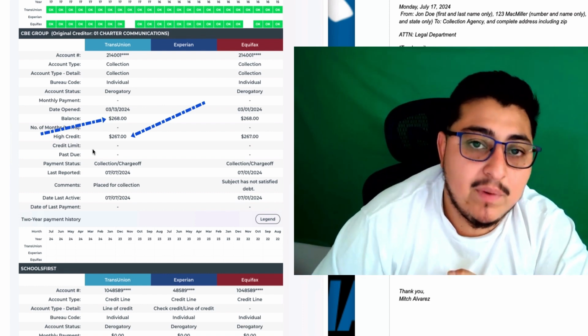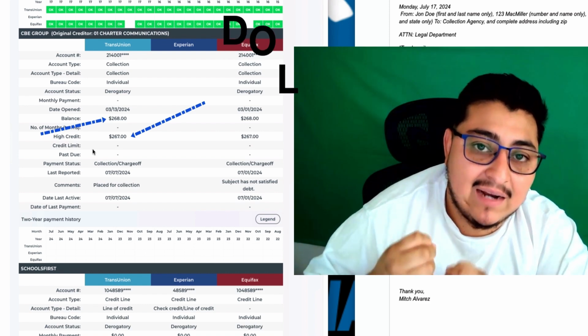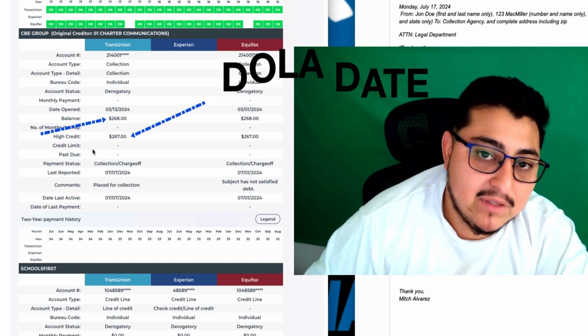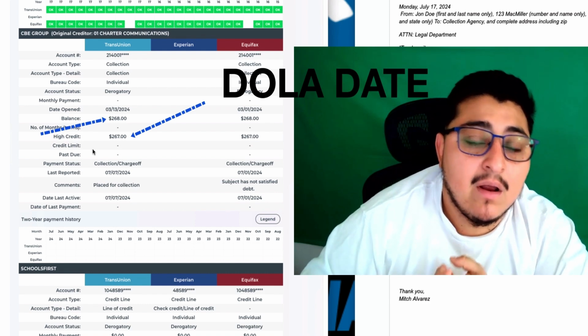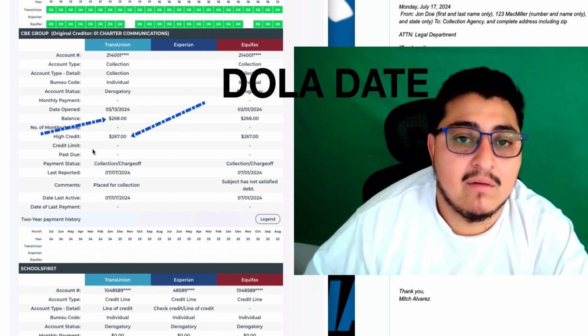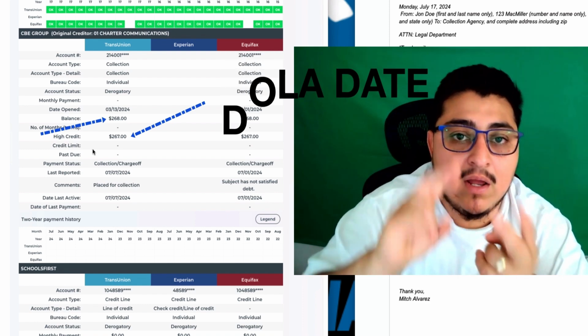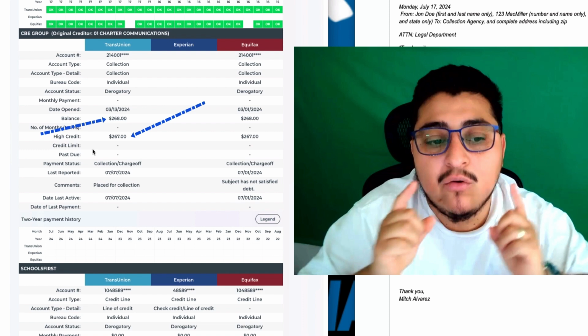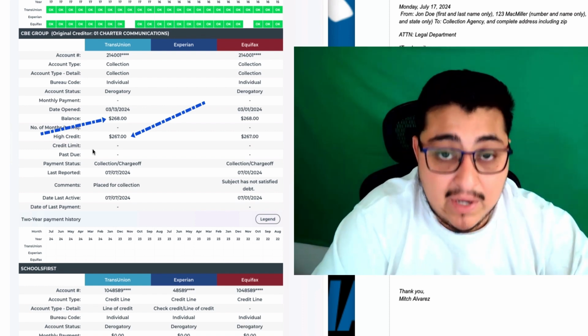Just the date open is proof enough, but the date of last activity shows that they are actually re-aging the statute of limitations, which is again another count on the FCRA, the Fair Credit Reporting Act, that they're breaking the law. Not only are they reporting inaccurate information, but now it's a double whammy. They are re-aging the statute of limitations that you are legally obligated to pay this account.